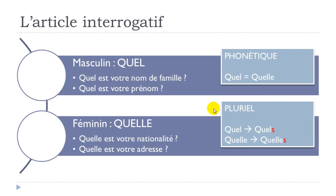And then the second thing that you've got to remember, of course, is that you have to agree these articles with the word they are connected to. So it does mean that if the word is at the plural form, then you will have to put the plural form. The rule in French, if you remember correctly from the previous lessons we've been doing, is to put this final S at the end of the words to put the plural. Okay, so quel here for the masculine singular will become quels here, masculine plural. Okay, quelle here, feminine singular, will become quelles with the S, feminine plural. And the good news is that you will pronounce them the same way. All right, so quel, quelle, quels, and quelles.